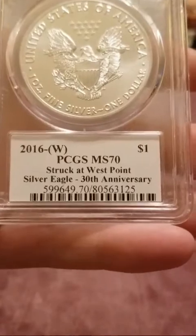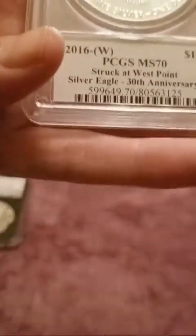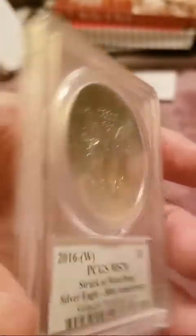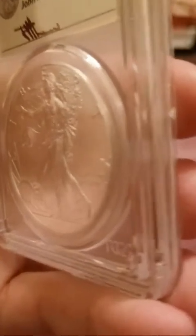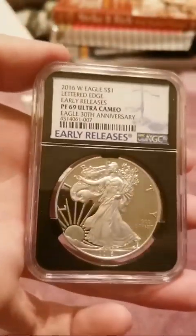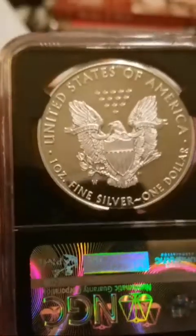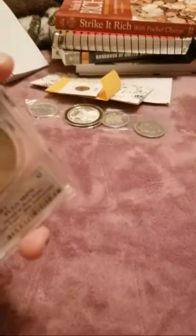So anyway, this is another 2016. This one I don't think has the lettered edge on it because it's not a proof coin. You can see the reeded edge on there. And on this one, my finger's out of the way, you can see it's flat. So on any of the proof 2016s, ones that have a mint mark, with a flat edge, has writing on it. So that's a cool thing about that.